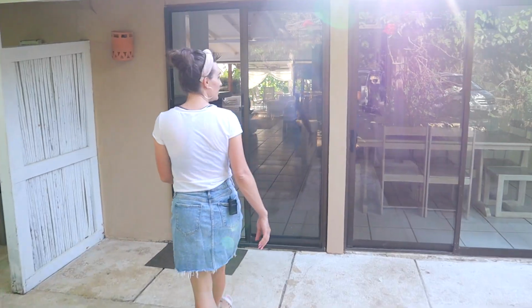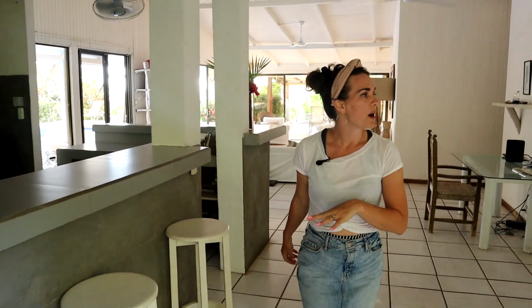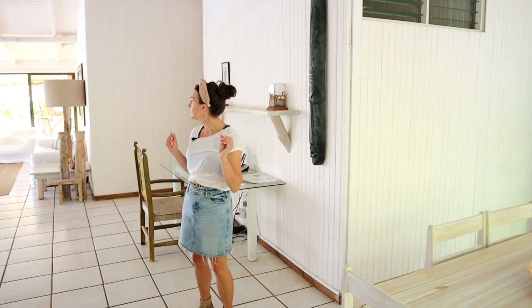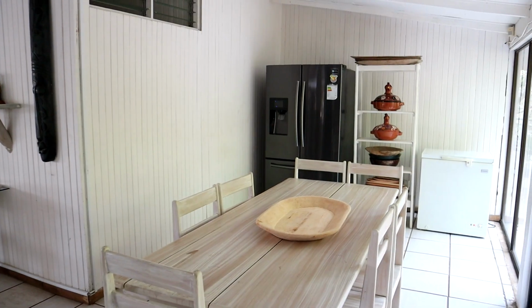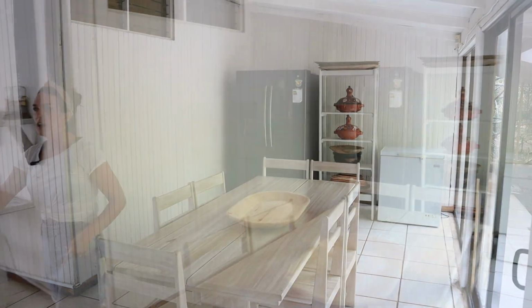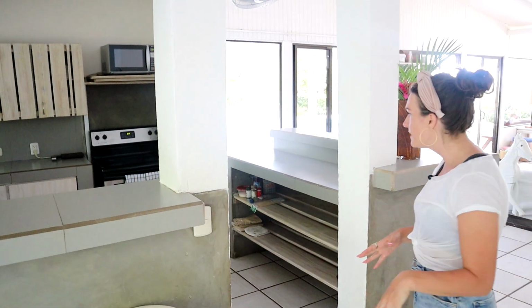Here we go. You can probably hear the bugs. It's super loud. There's a lot of cicadas, and so it's very loud. Over here we have a dining area, and one thing that I think is really cool about this home is that it does have that beachy vibe. It's very light and bright and neutral. A little bit of a non-traditional setup with a fridge and freezer over on this side of the dining room. And then off to the other side is the kitchen. It looks like a fairly typical kitchen you might see in the US.